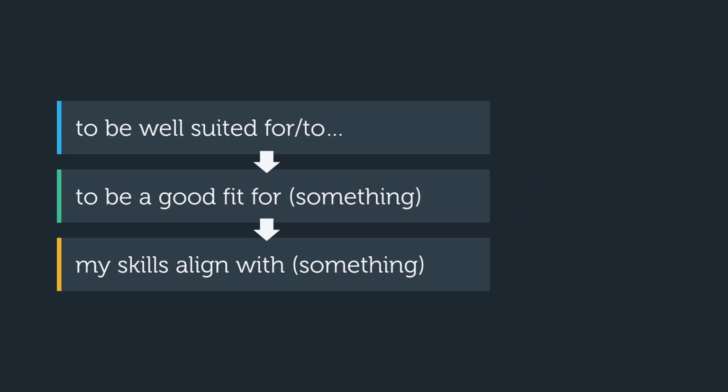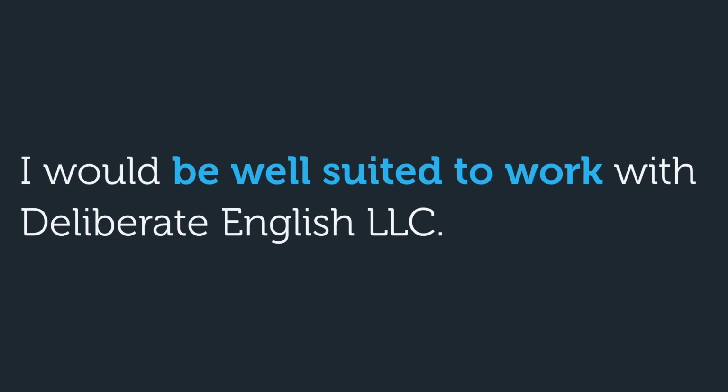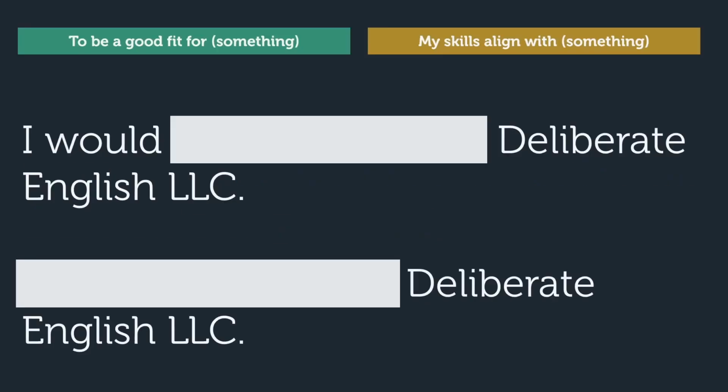We can also say to be a good fit for something or my skills align with something to mean the same thing. How might you replace well suited with other similar expressions in this sentence?